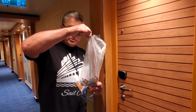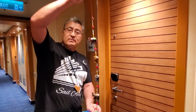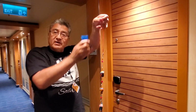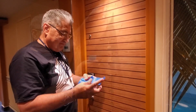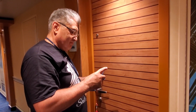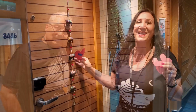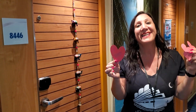Okay, so we're gonna put up our traditional door hanger, and what this does is it separates our doors from the other ones. So it gives us recognition and ID for our particular room. I'm gonna hang this up. And always make sure to use painter's tape or magnets, because you don't want to damage these doors. All right, we're set.